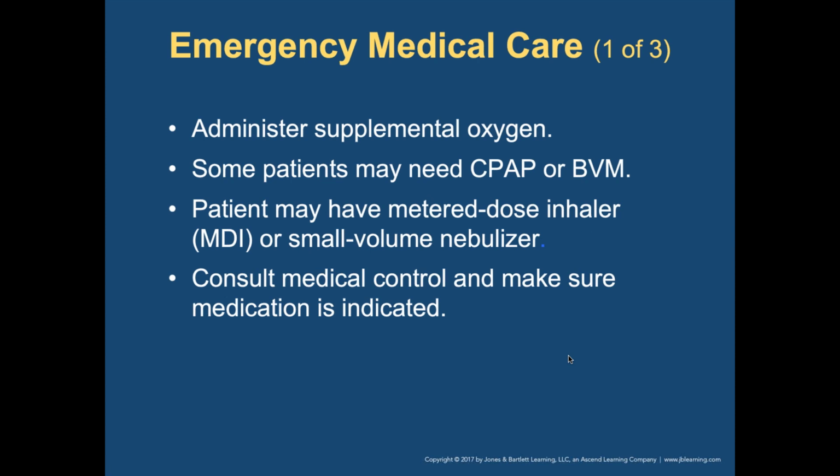Never withhold oxygen from a COPD patient. Just limit the dosage. You may not want to give them 15 liters, but you can give them 2 to 4 liters by nasal cannula if that's something they require. If they're having trouble breathing, maybe you can do blow-bys with a BVM, but don't put it on their face. Let them hold it. If the patient has a metered dose inhaler or the asthma inhaler, let them use it. Consult med control, and make sure the medication is indicated. Make sure that if that helps fix the problem, let's reach out and ask questions.